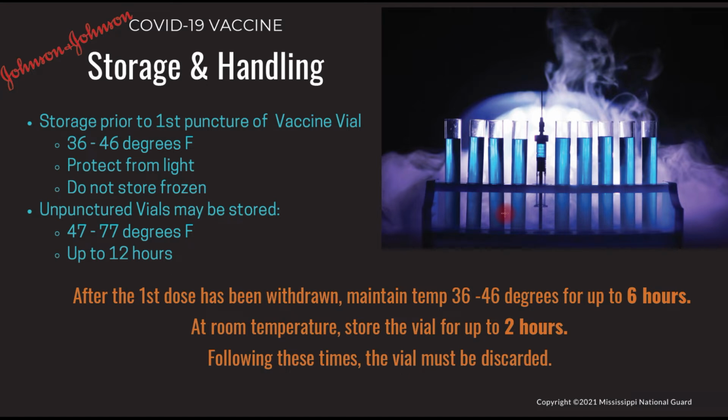Unpunctured vials may be stored at 47 to 77 degrees Fahrenheit for up to 12 hours. After the first dose has been withdrawn, maintain the vial temperature at 36 to 46 degrees for up to 6 hours. However, at room temperature, store the vial for up to only 2 hours. Following these times, the vials must be discarded.